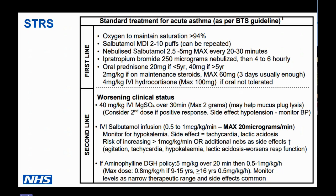We know that as your lactic acidosis worsens, that can worsen your respiratory function as you try to blow off that acidosis. So actually it can contribute and make your assessment of that respiratory distress harder. So really being aware of toxicity of salbutamol in these young people, and knowing early when to call it, that actually this is someone who is deteriorating and we need to escalate their care, rather than just overloading them unnecessarily with bronchodilators.